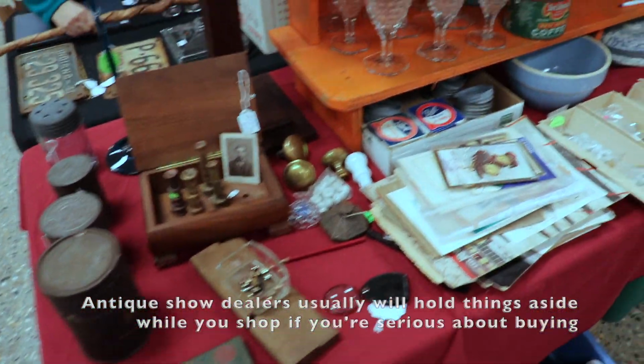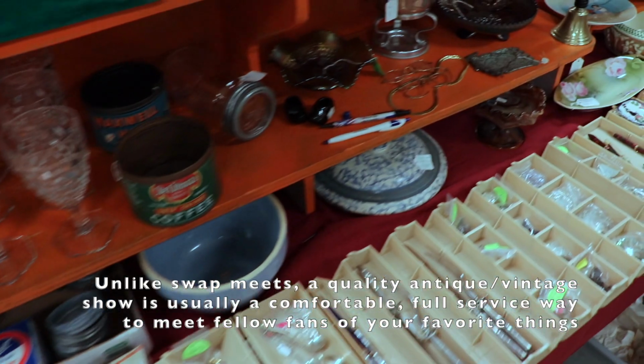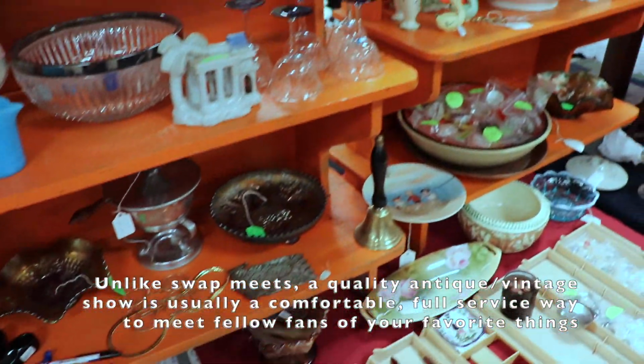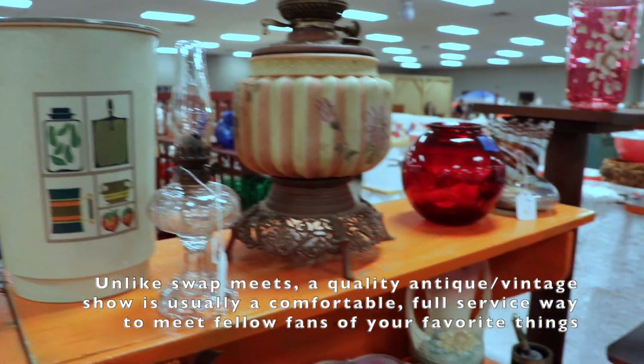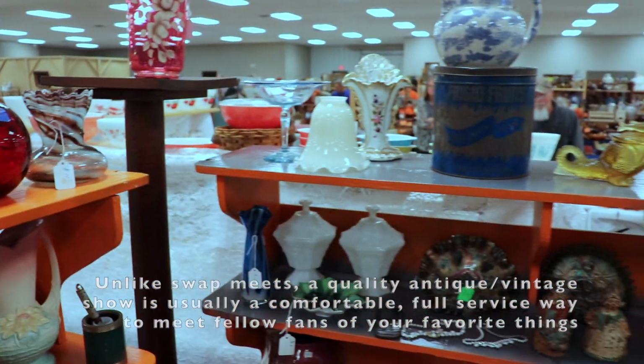There you are. One bag for it? Maybe so, just because I'm going to look around some more. Gotcha. Thank you. Take care. Thank you.